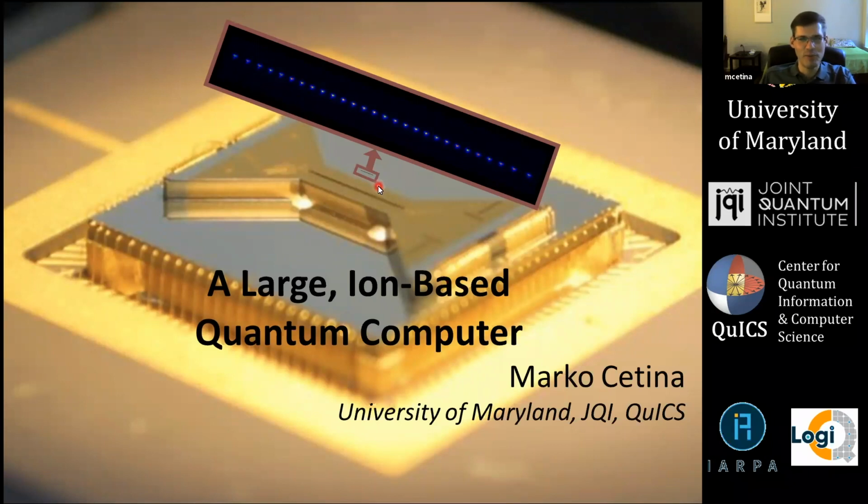It is a pleasure to be here, if virtually, and I hope that I will be able to portray well to you the large effort at Maryland to scale up computing with trapped ions. I will be presenting the effort of many people within the University of Maryland Joint Quantum Institute. And I want especially to thank IARPA for their generous support of this effort under the LogiQ program with the goal of implementing an error-corrected logical quantum bit, for which a large system is required.